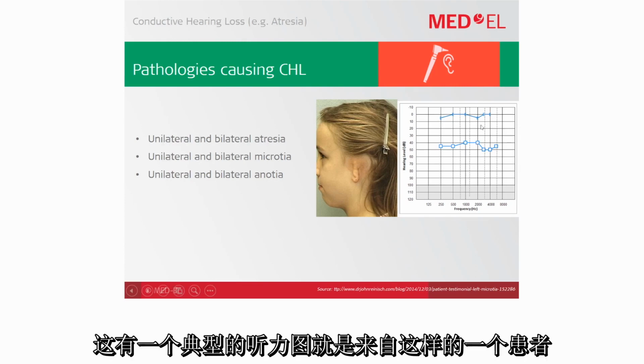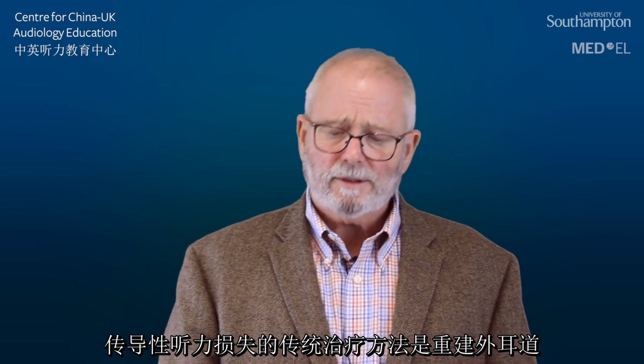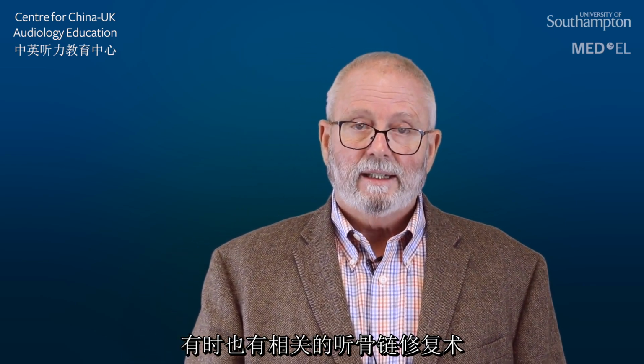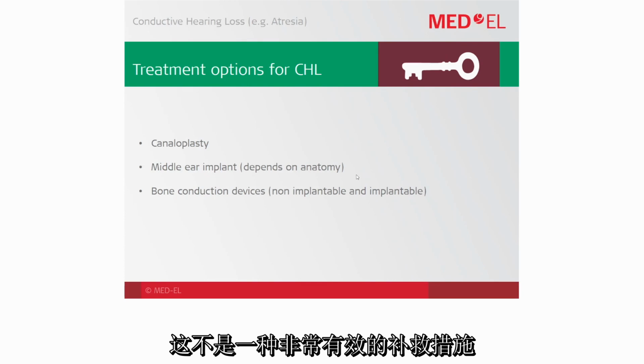And you can see here a typical audiogram from one such individual with a near maximal conductive hearing loss of between 40 and 50 decibels, and the typical malformation you see with many types of aural atresia. So the traditional treatment options for conductive hearing loss are reconstruction of the external auditory canal, sometimes with associated ossiculoplasty. In some parts of the world, this has been largely abandoned because it's not a terribly effective remedy, either for the cosmetic deficit or for restoration of hearing.